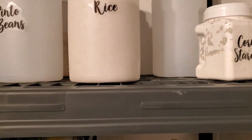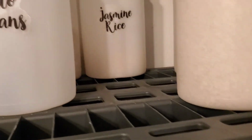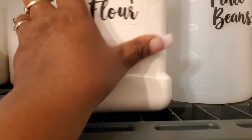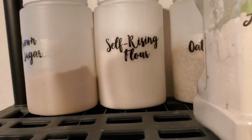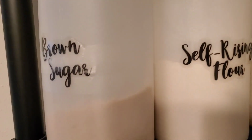So my cornstarch, and I found these containers, guys, right here at the Dollar Tree. And they work perfectly well. My pinto beans need to be refilled, and I'm actually waiting on some buckets for that. But I have plenty of oatmeal and flour and self-rising flour, things that I use every day. The sugar and the flour containers are a little bit different, but I am getting ready to move those over as well, like these Dollar Tree containers. I just love them so much.